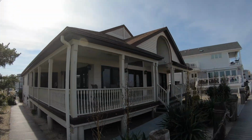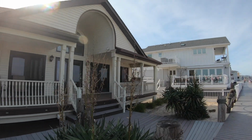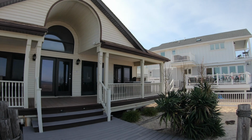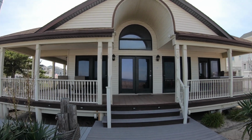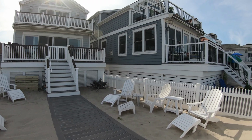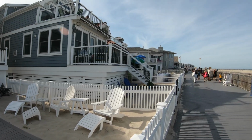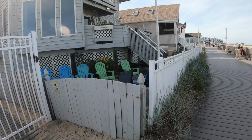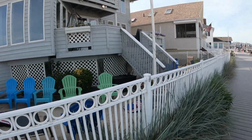This is the famous Frank Sinatra house. It's called that because, well, they've been playing Frank Sinatra music on this porch 24/7 for decades. That's right, it never stopped, unless, of course, there was a power outage or something. The house just recently sold for $2.26 million. All of the bungalows here on the Point Pleasant Beach Boardwalk are worth millions of dollars, and, well, Jersey's not cheap, folks, especially oceanfront.